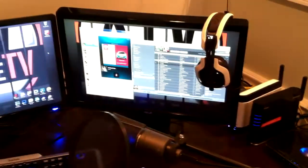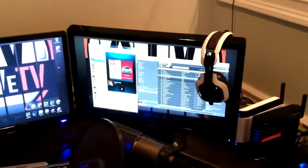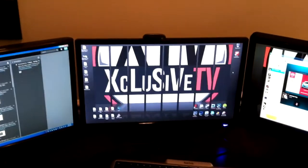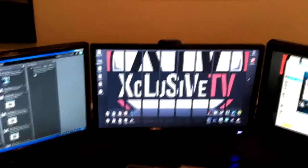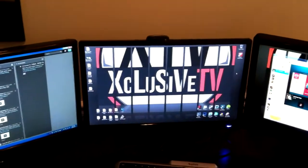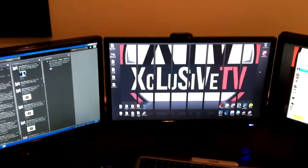I would try and sit down here, but I feel like it's going to be a little too close, so I'm just going to stand behind it. But we've got the 3 monitor setup going on. On the right, we've got an Asus 23-inch. That's what I use to hook up to my Xbox, and that's where I do my console gaming. In the middle, we have an Acer 23-inch, and that's what I use for my PC gaming as well. That's my main monitor. All my games load up onto that one, and we've got a pretty cool desktop background up there right now for XcluSiVe TV that I made myself.